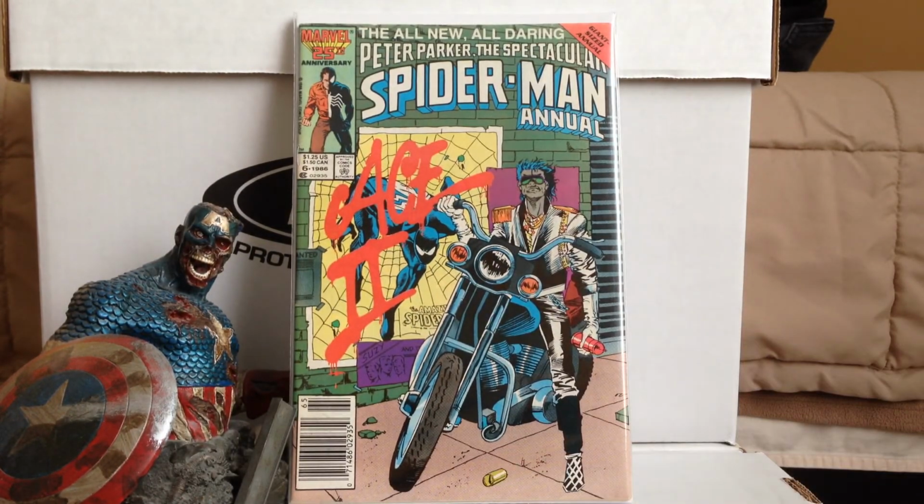Spectacular Spider-Man number 6 with some weird character called Ace. It looks like a Michael Jackson reject. It's just to fill in my Black Spider-Man collection.